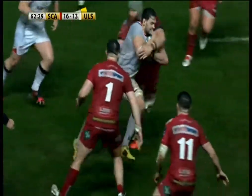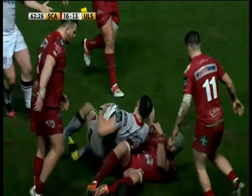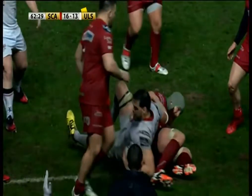Okay, so don't listen to the commentary, there's nothing wrong with that. It's an accidental high tackle, and his arm slips up. It starts around the arm and just slips up. That is an accidental high tackle that needs to be punished with a penalty, and it is penalty only.